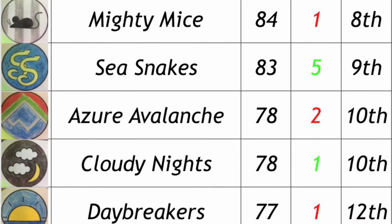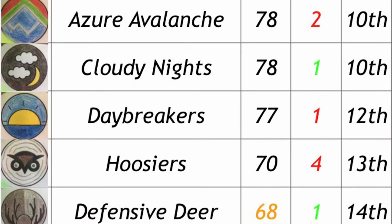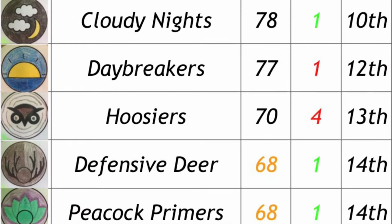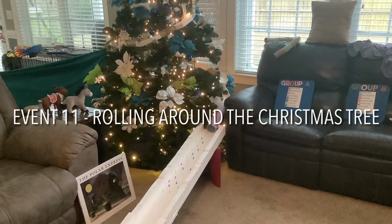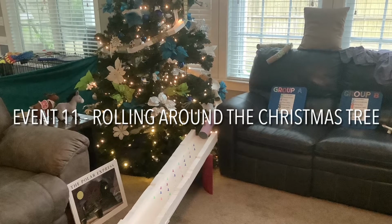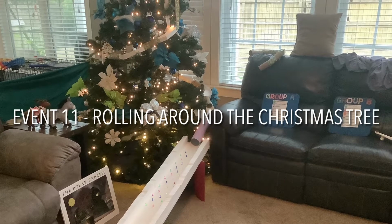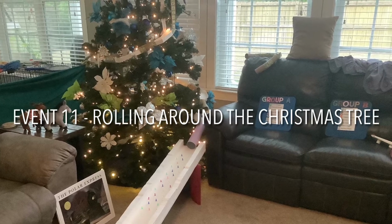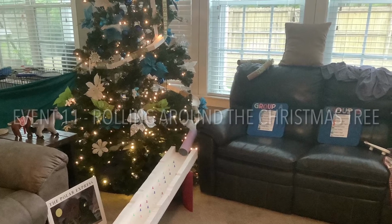Now we are going to get to event number 11. And after event number 11, we will have one more event. Event number 11 is called Rolling Around the Christmas Tree. The marbles will be racing around the Christmas tree in two groups of eight. Two marbles will be eliminated from each group at a time until the finals, where both groups will get together.